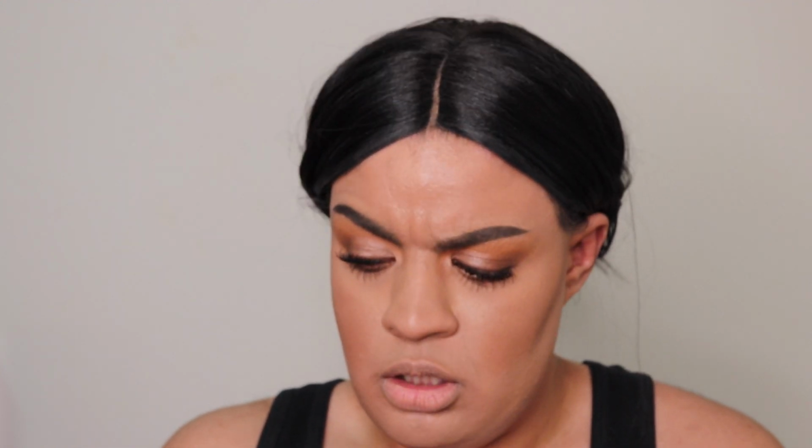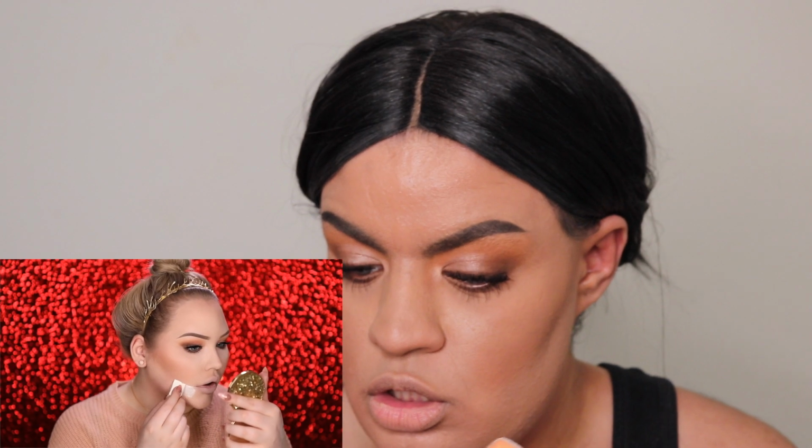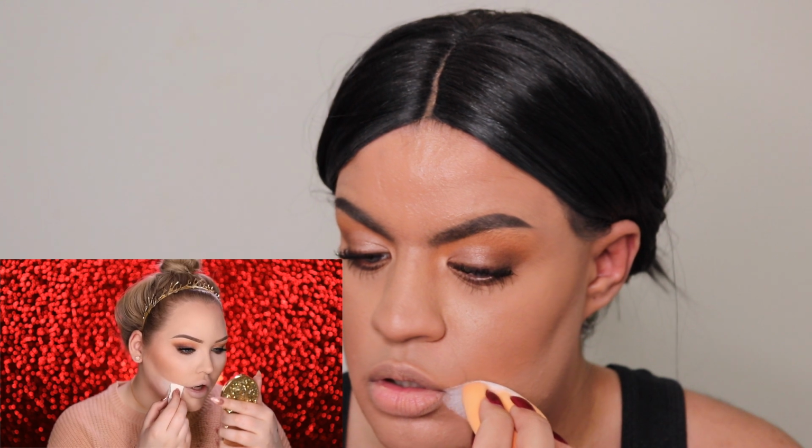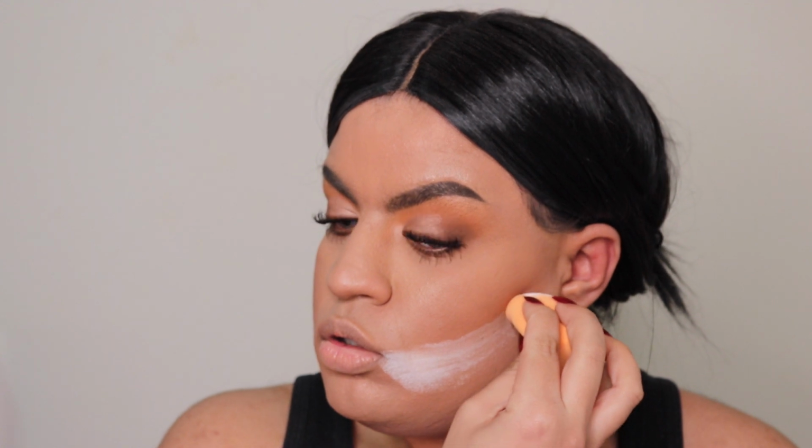Alright, so she's cleaning her contour with some loose setting powder and a sponge. I'm just gonna go back in with my sponge. And how is she doing it? Contour. Oh, she's pressing it. Perfection. So she's going, and she's just pressing it, like so. I look like I have a beard on.